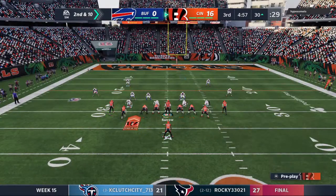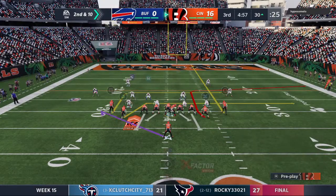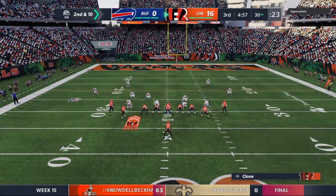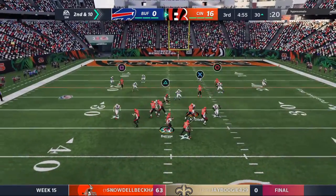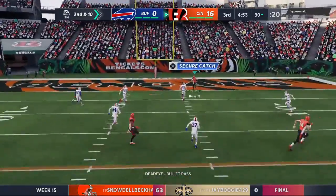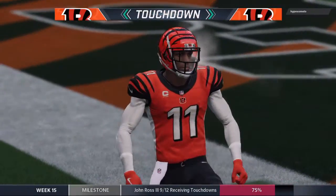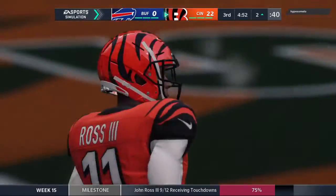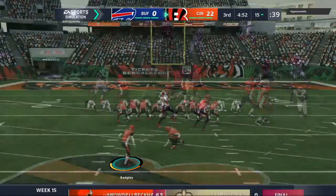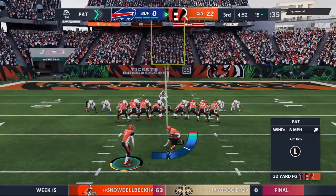But what often happens now with these quarterbacks who can move, defenses want to try and keep bodies in front of them, and I think that discouraged him from taking off and made him try a pass downfield that fell incomplete. Going deep downfield for Ross. He's got it. Touchdown, Bengals. John Ross, his 9th touchdown of the season. And thanks to the interception, the Bengals offense cashes in with 6.